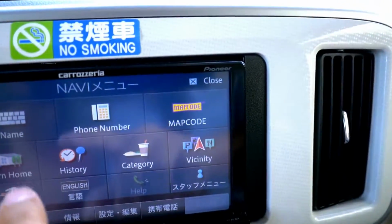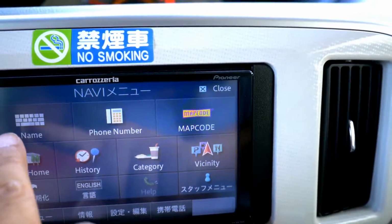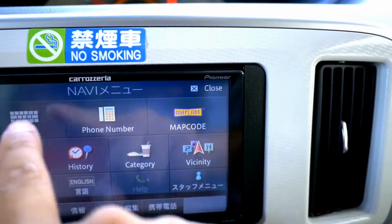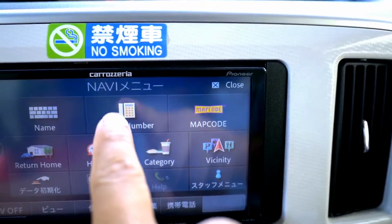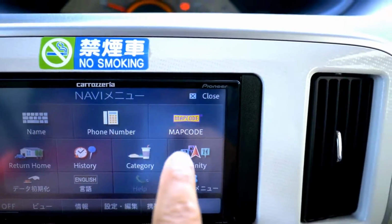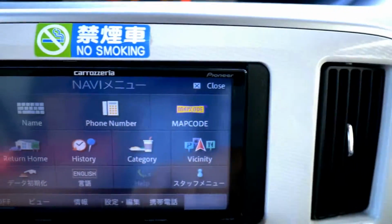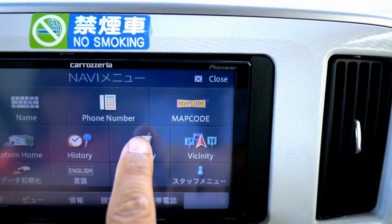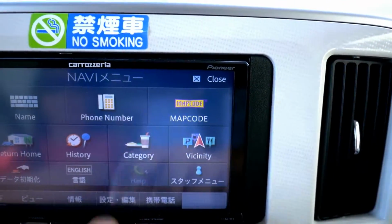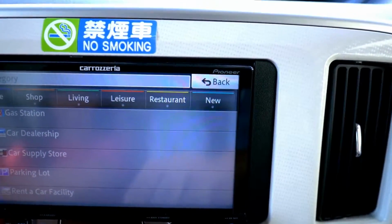Okay, so to begin with, if you know the name of the establishment or the attraction you're going to, simply go to the name. If you can't find the name, you can always go by the phone, for example the phone of the hotel or the location that you're going to, and I'll come back later to the map code. I don't find the category exactly useful because their classification of locations might be different from what we have in mind.